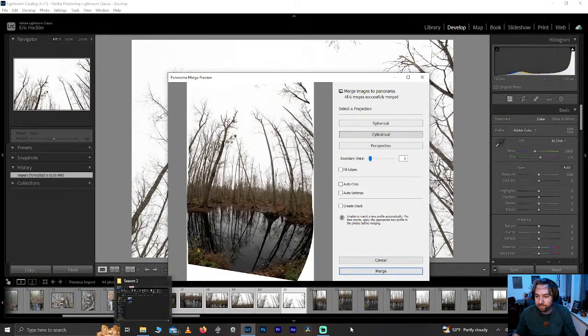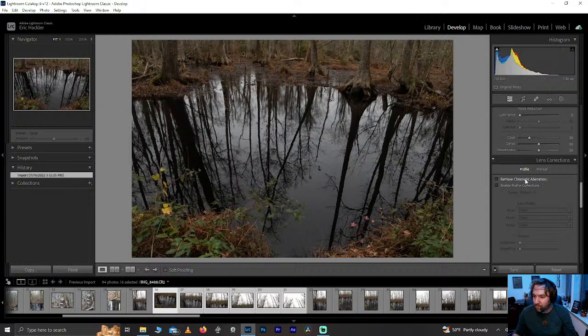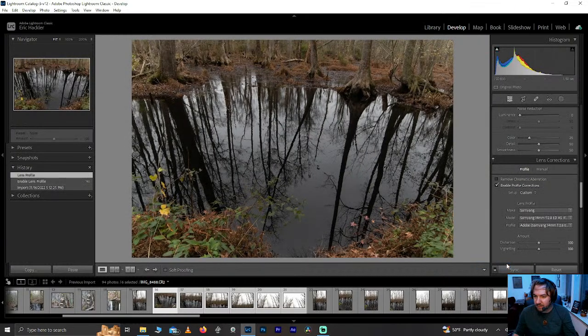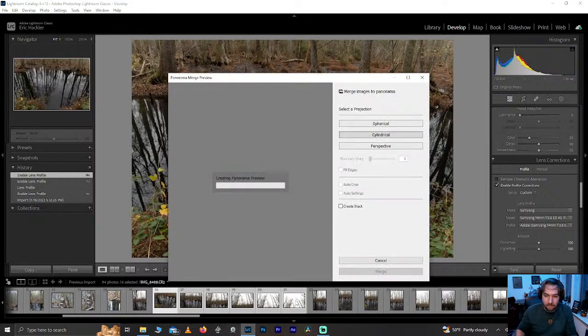Well, that looks really wonky. You know what? Before I do that, I always forget to add a profile correction on this guy. All right, profile correction. There we go. Without and with. Yeah, flattens it out a little bit. Helps with the merging. Let's try this again.